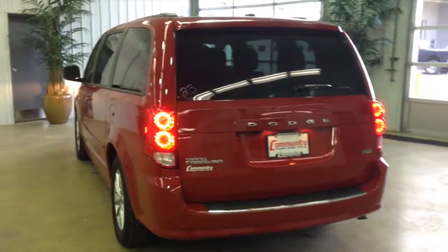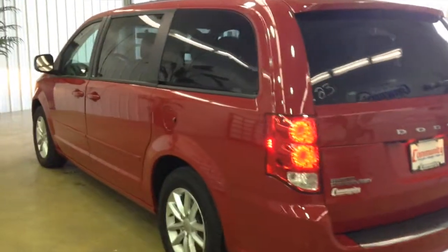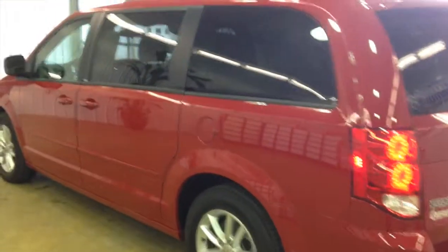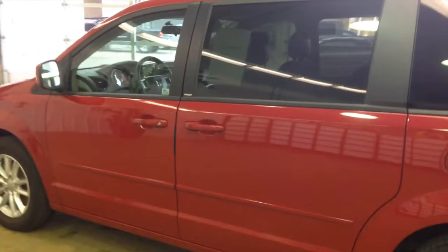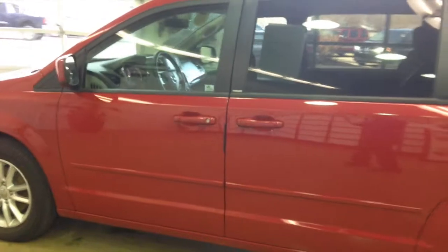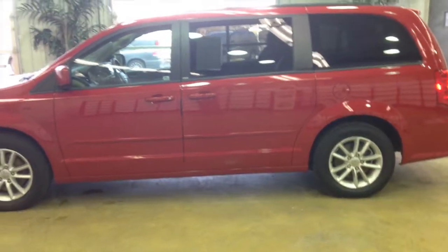It is powered by a 3.6 liter Pentastar V6 that creates 283 horsepower, mated to an automatic 6-speed transmission. EPA estimates are 17 miles per gallon in the city, 25 miles per gallon on the highway.